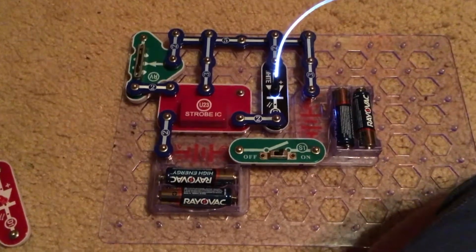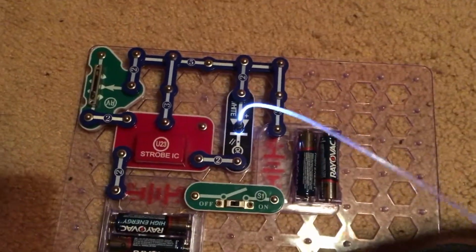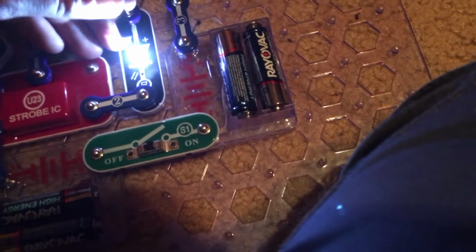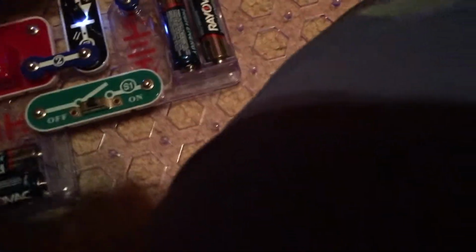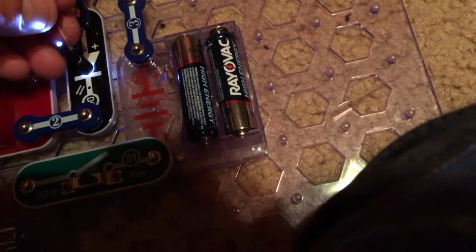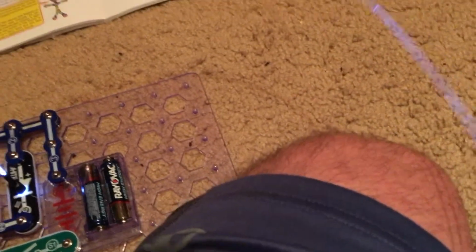Project 66 is persistence of vision. This project gets pretty interesting. We will use this circuit, plus we will insert the fiber optic cable on the white LED, just one end of it, using the black holder here. We will place the cable as far in as it will go. Make sure that the black cable holder is on tightly.